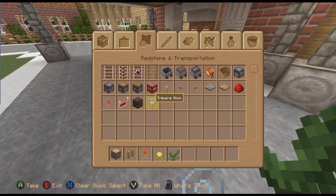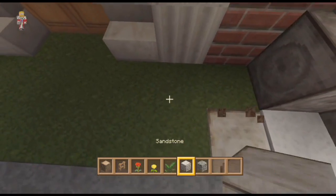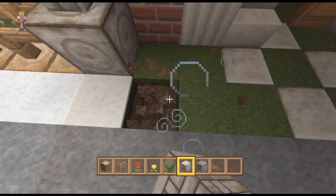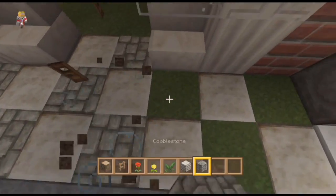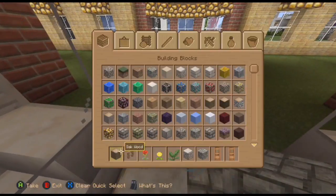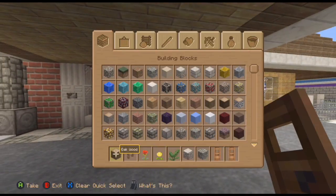We need... What did I use? I used sandstone. Doesn't matter what sandstone you use. They're all the same at the top. So we'll have these here. Like that. We're going to have to replace the doors back anyway. And then this cobblestone here. I think that's really nice pattern, isn't it? I think it looks really, really nice. Okay. Hope we've got the doors on us already. There we go. Wonderful. Wonderful.